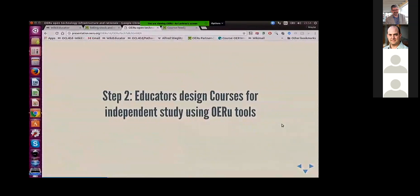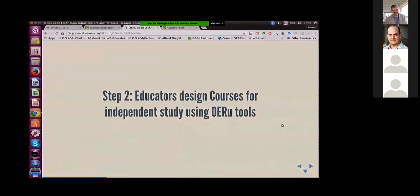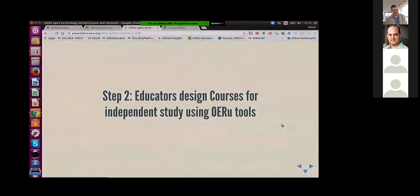We also have a searchable community forum, so it depends on the modes in which people want to or are most comfortable interacting. Educators can also collaborate in real time with other educators and us at the OER Foundation through our instant messaging chat environment. So I'll show you a little bit about those.